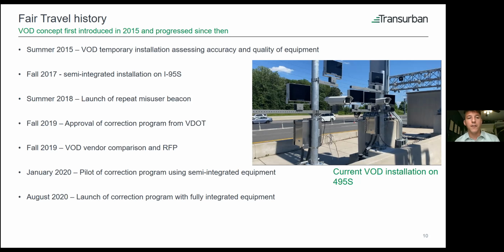We first trialed our VOD cameras in summer 2015, where we basically wanted to see what the accuracy is and how clear the images are. We were pretty happy with what we saw. And so in the fall of 2017, we did a more permanent installation on I-95, where we had a semi-integration. We used timestamps to match our polling equipment with our VOD equipment, and we were able to use some SQL tables to understand, all right, here are the people who are misusing their Flex. And that's how we started our data.